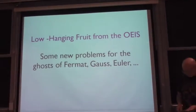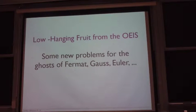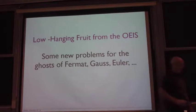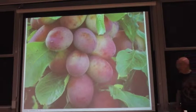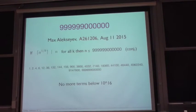All right, so the main part of this talk is about some new sequences that have been sent into the OEIS, real sequences, recently. And so these are pretty nice. I think that any of the great classical number theorists would have appreciated these. These are low-hanging fruit from recent submissions. But at the end, I'm going to say that we need more editors to process the incoming sequences, and you get to see lots of nice stuff as they come in.